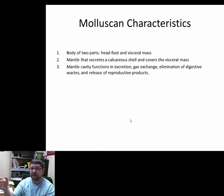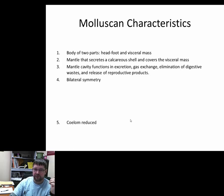In the mantle cavity, along with the visceral mass, is where you're going to start to see gas exchange, elimination of waste, and release of reproductive products. It's in that opening, that cavity that forms between the mantle and the visceral mass. Bilateral symmetry, we already talked about that. The coelom for a lot of the mollusks is reduced. In cephalopods it's well established, but in some, like gastropods, it's fairly reduced.